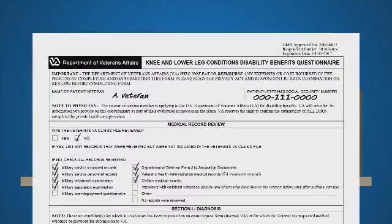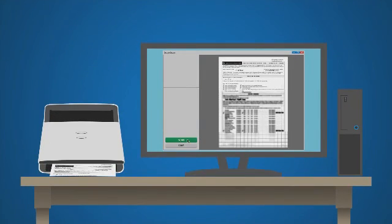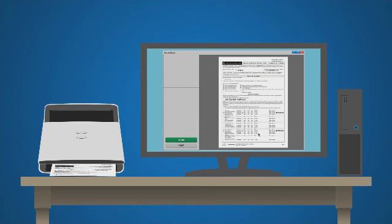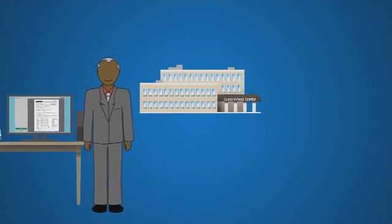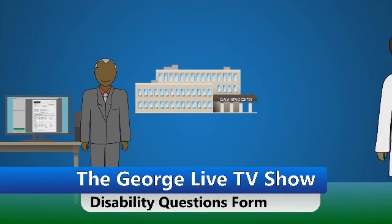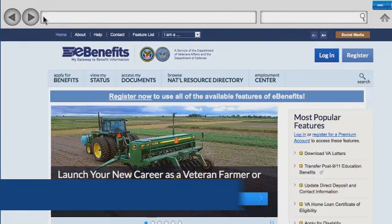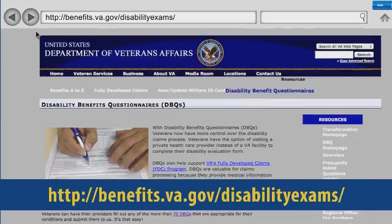If you're planning to submit an electronic FDC for disability compensation through eBenefits, the completed DBQ should be scanned into the computer to be submitted simultaneously with your claim package. A VSO acting as your power of attorney can assist with scanning and uploading the DBQ to eBenefits. Otherwise, you, your Veteran Service Officer, or your licensed healthcare provider can fax or mail to the Claim Intake Center, or personally deliver your DBQ to the nearest regional office. You can find the right mailing address and fax number at benefits.va.gov/disabilityexams.